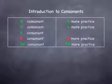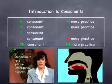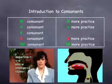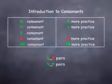Introduction to consonants in voiced and unvoiced pairs. Green color-coded consonants are sustainable or legato. Red consonants are plosive or staccato. More practice material has more word lists and sentences using those words, as always done in three stages of vocal energy. V, B, minimal pairs. V, F, minimal pairs, for clearly distinguishing between these similar sounds.